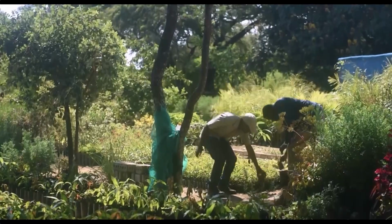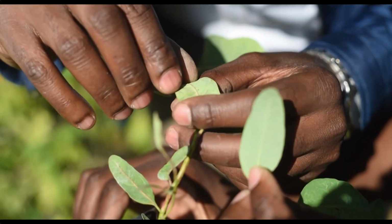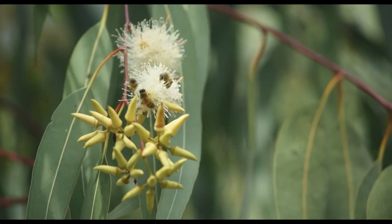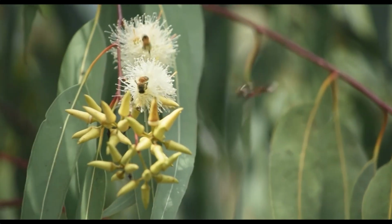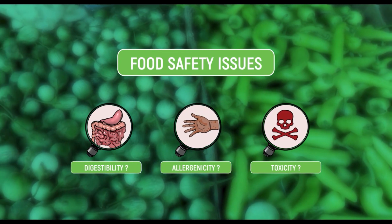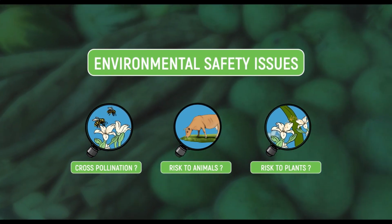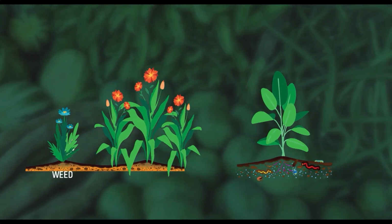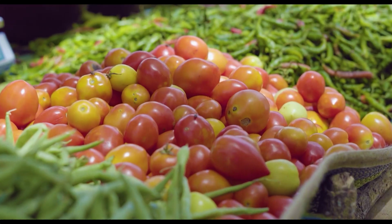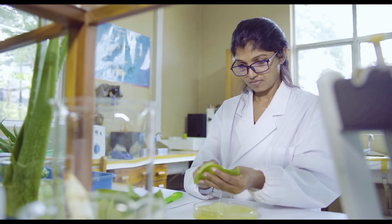Insects might become resistant to the protein. Weeds and crops can also become too weedy and difficult to control. There may be cross-pollination with wild or other non-GM varieties, or deleterious changes in plant height and growing patterns. There may also be food safety issues to both humans and animals. It is imperative that we consider human, animal and environment safety before GM crops are approved and adopted for commercial use. Here is where biosafety kicks in.